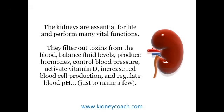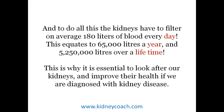The kidneys are essential for life and perform many vital functions. They filter out toxins from the blood, balance fluid levels, produce hormones, control blood pressure, activate vitamin D, increase red blood cell production, and regulate blood pH, just to name a few. And to do all this, the kidneys have to filter out on average 180 litres of blood every single day. This equates to 65,000 litres a year and over 5 million litres over a lifetime.